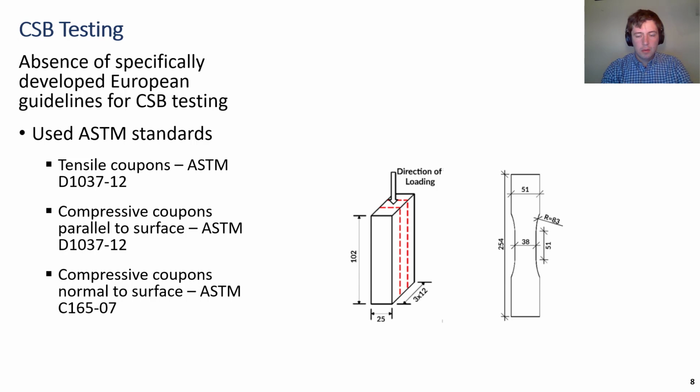Then, we continued with the material testing of the calcium silicate sheathing board. As there was an absence of a specifically developed European standard for calcium silicate testing, we used the American standards for both the tensile coupon testing and the compressive coupons, with the standards listed on this part of our slide.